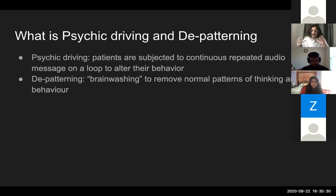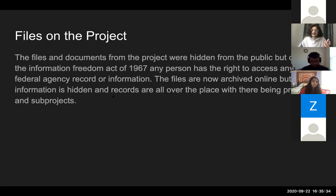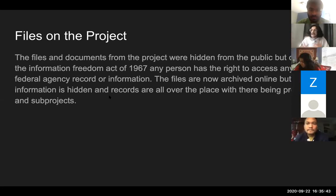So that was the whole basis of this thinking. And so, files on the project. Like I said, there were all these institutions and the records were kept so poorly because it was a covert operation. The patients weren't really recorded or tracked. So now you can get information on it due to the Freedom of Information Act of 1967.